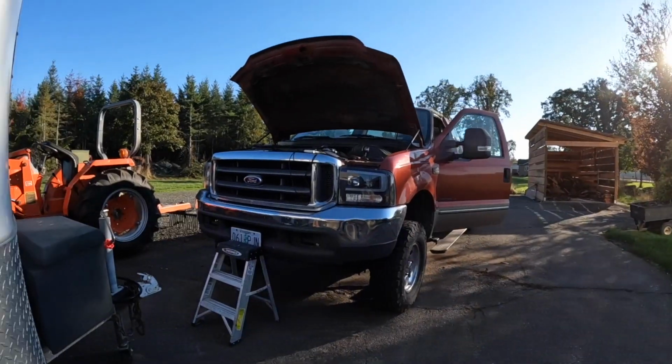It is a chilly day here on the farm. Fall is definitely in the air. As you guys can see, the old 7.3 is having a little trouble starting in this colder weather. So I got to go through and do a little bit of work on it. Figured I'd show you guys, and it might help some of you out.